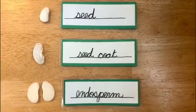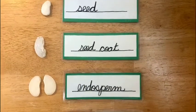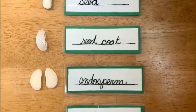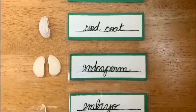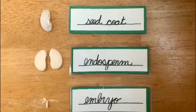Let's review the parts of the seed. The seed has a seed coat, its protective outer covering. The endosperm is the food source, and the embryo is a baby plant that will begin to grow.